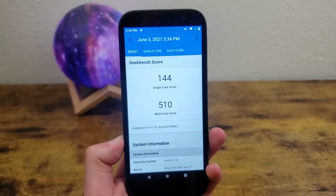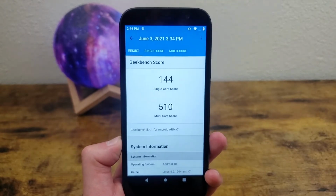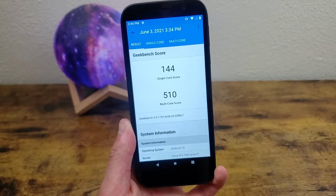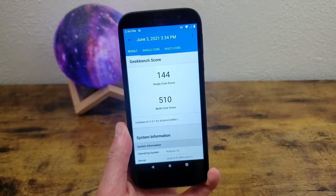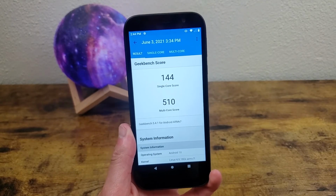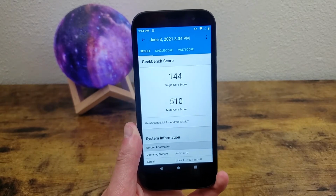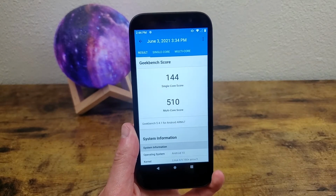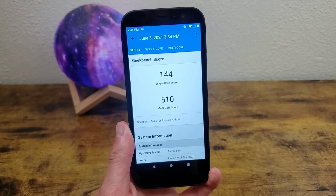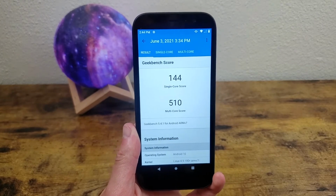I ran a Geekbench 5 benchmark test on the phone and it came back with a single core score of 144 and a multi-core score of 510, and for this phone's price range, this is actually not bad. It has about the level of processing power of the Samsung Galaxy A02, maybe even a little more if I can remember right. And that phone is about triple this phone's price. I think it's even more. So with that in mind, this phone is actually not a bad deal.